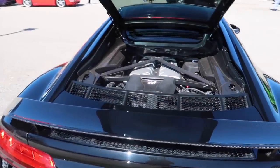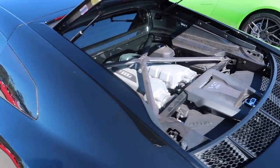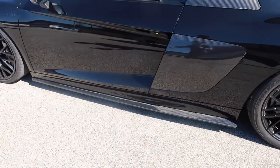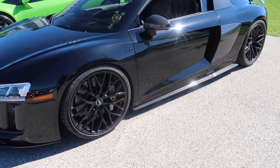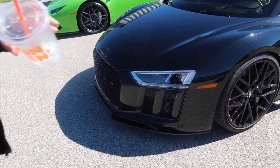They got their motor open in here. I thought it might be a twin turbo or something, but this looks really cool. See these carbon side skirts, Teens? Looks pretty nice. I think that's a Vorsteiner kit or something like that.